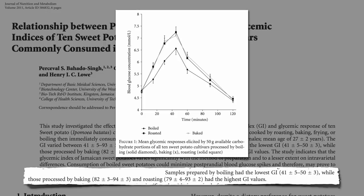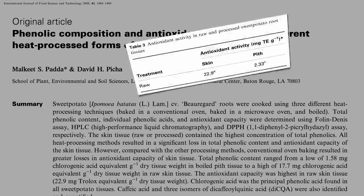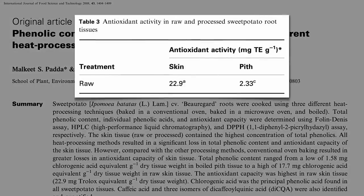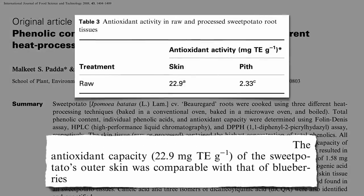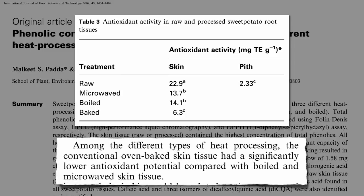Make sure to keep the skin on, though. The peel of a sweet potato has nearly 10 times the antioxidant power as the flesh, an antioxidant capacity comparable to that of blueberries, though it really takes a hit when baked, wiping out over two-thirds, whereas microwaving or boiling was comparatively much gentler. The same with the rest of the sweet potato.